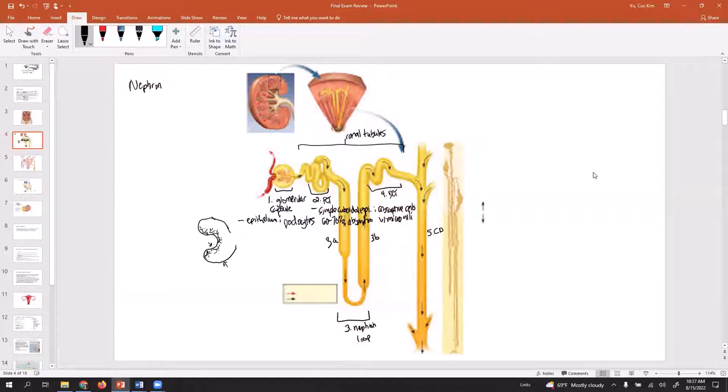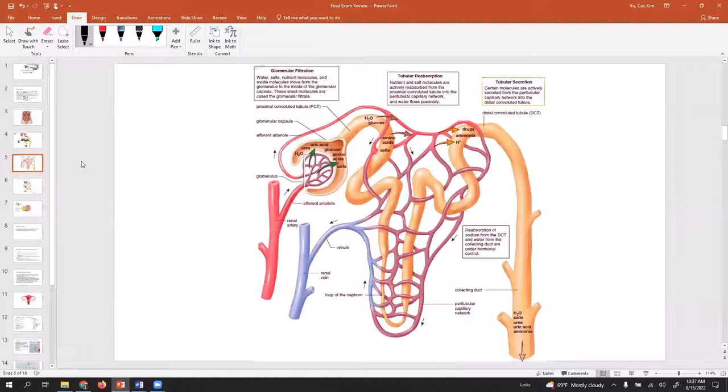Okay. And what is being absorbed in the PCT? Things that shouldn't have been leaked. No. And that's a really good point. We'll come back to what things should move from the glomerulus to the glomerular capsule and which shouldn't. Actually, let's just do that now. Okay. So here you can see the glomerulus right here. Oops. Here you can see the glomerular capsule. I'm sorry, the glomerulus.